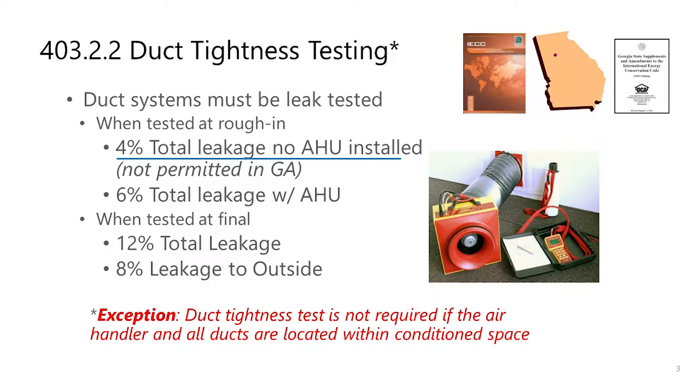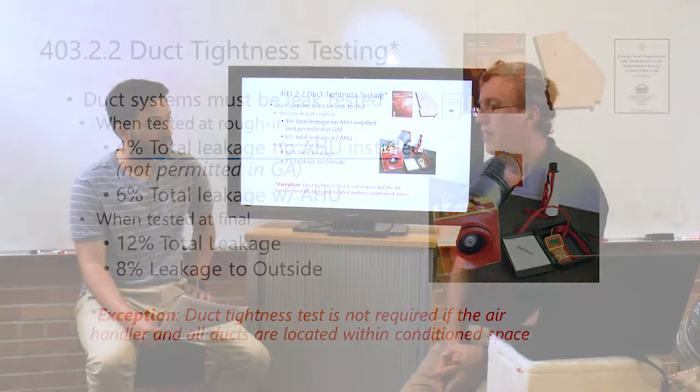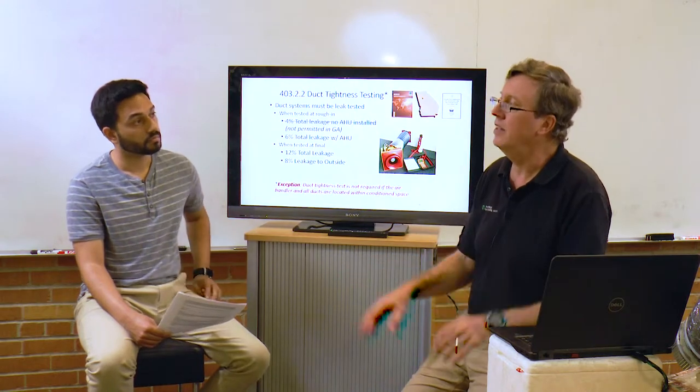So right now, you can test at rough in and do the total leakage, and it's 6%. You can test at final with the total leakage, and you're gonna get 12%. And you can also do what's called leakage to outside testing, and it's 8%. That leakage outside test goes away in the new code.